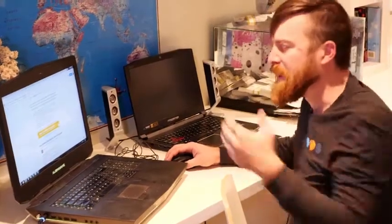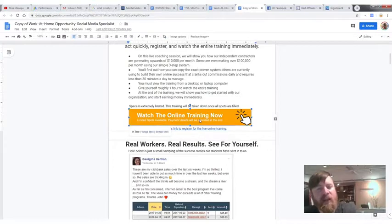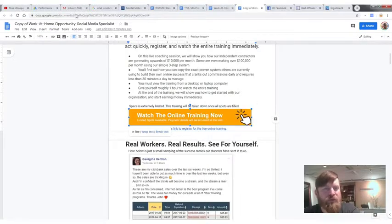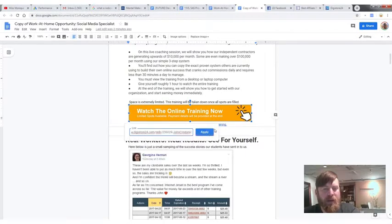Okay, now once you have your link, you're going to go to the page where there's two buttons. There's two links you're going to have to change out. So first, let's click on the button. And you can either click up here, which is the link button, or you can right-click and click the link button here. It doesn't matter which you do. And you're going to put in your link right here. So see, I'm clicking paste. Then I'm going to click apply.